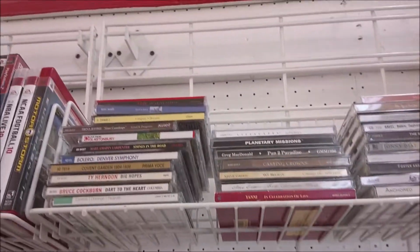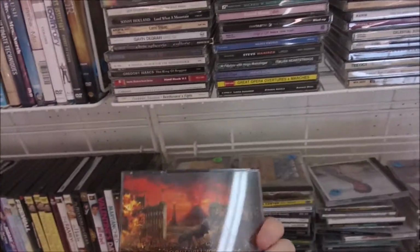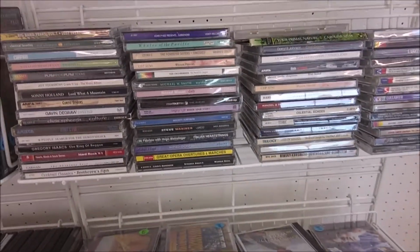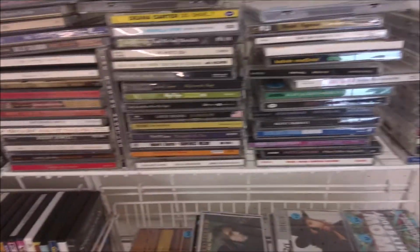So I started looking at the CDs and found a copy of this right here, Lord of the Rings, Battle for Middle-earth, the 4-disc set. So yeah, I'm gonna be getting this. It's a pretty nice one. Pretty nice find, I gotta say.